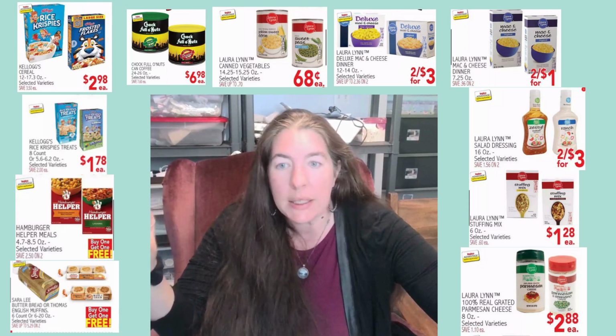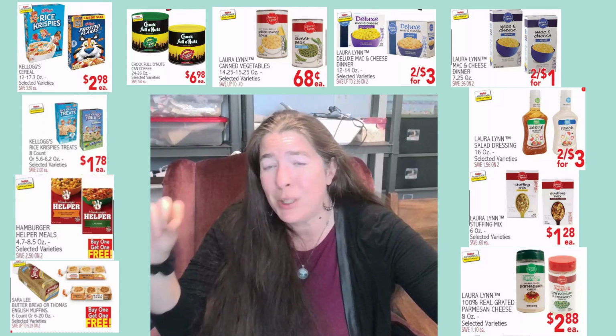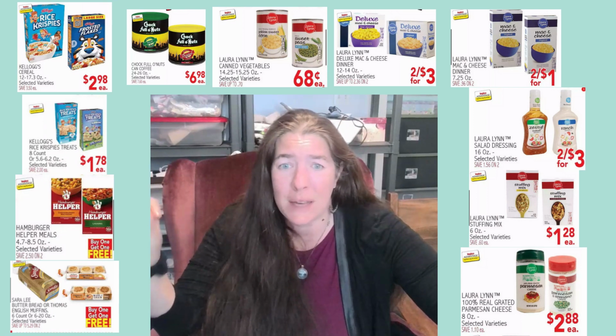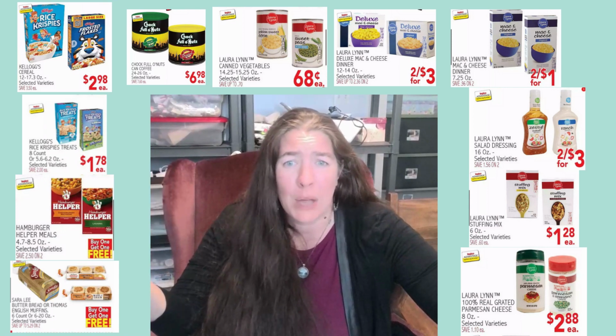To give you an idea, this is buy one, get one free. So the Sara Lee is going to be $2.08 each, and the Thomas English muffins are going to be $2.65 each. The regular Laura Lynn bread is $1.77. So it's pretty close. It just depends on which brand name that you like.